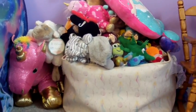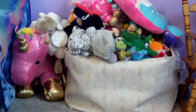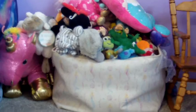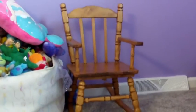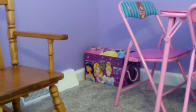Next, we have all of her stuffed animals in this huge bin, her huge mermaid bin that we got from HomeGoods probably like 2 years ago. But it fits them all, kind of. They're just overflowing. Her cute little wooden rocking chair was actually mine when I was a toddler, so it's nice that she gets to use a lot of my old stuff.